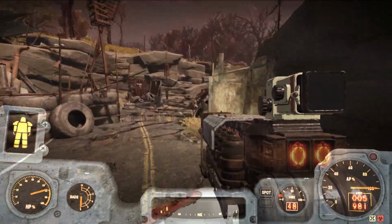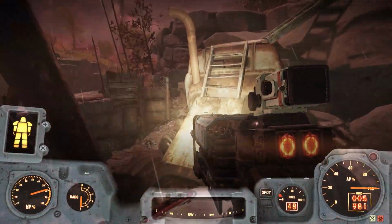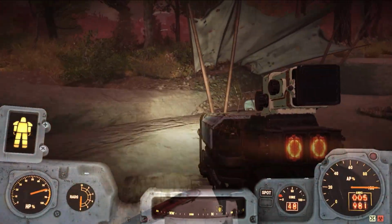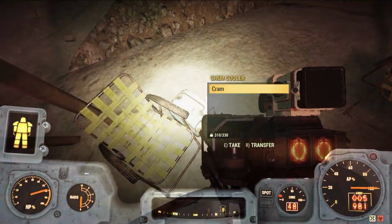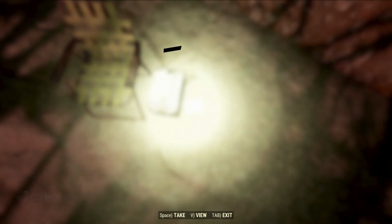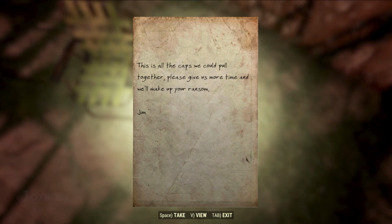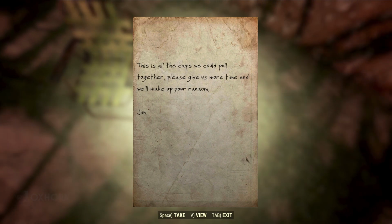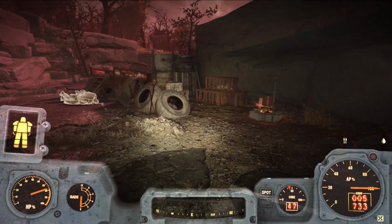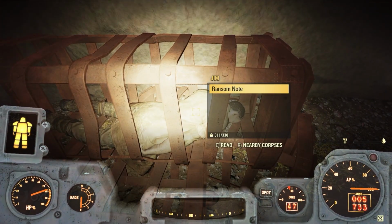Looks like this used to be a raider camp before the super mutants moved in. We find a bunch of raiders here and raider decorations everywhere. On the ground near a cooler up here, we find a note from Jim. "This is all the caps we could pull together. Please give us more time and we'll make up your ransom. Jim." And in a raider cage, we find the body of Jim.